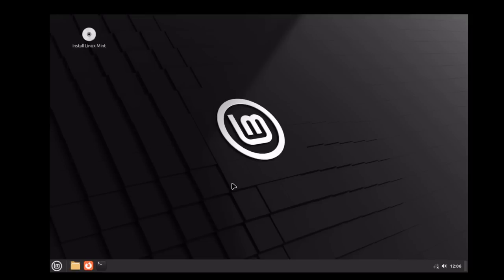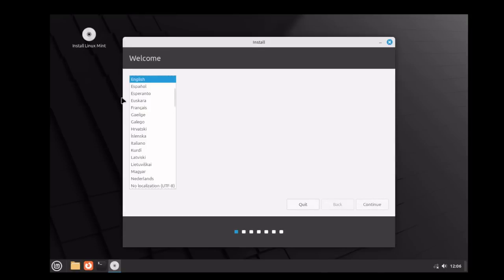So let's do the install. On this particular system, it's pretty simple. All we have to do is where it says install Linux Mint, we're going to double click on the disk. You're going to see the little thing that pops up, that little circle with the colors on it. And that just means that the system's thinking, it's loading. Once it gets past that, we'll get to the splash screen where we could do the installation.